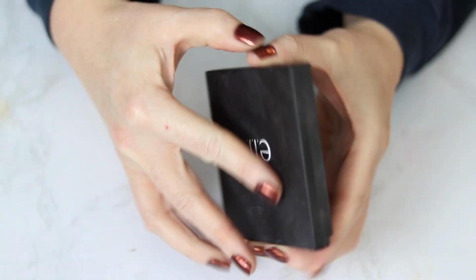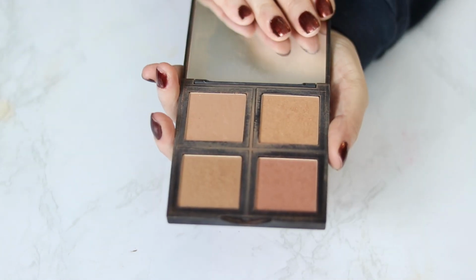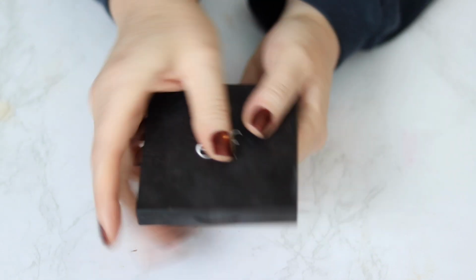Sticking with e.l.f., I have a bronzer palette. Again, some people love this. I have found that it just looks incredibly muddy on my skin. I don't like the look of it. I think that it would probably be good for some people, but it just didn't work for me, so I'm getting rid of that one.